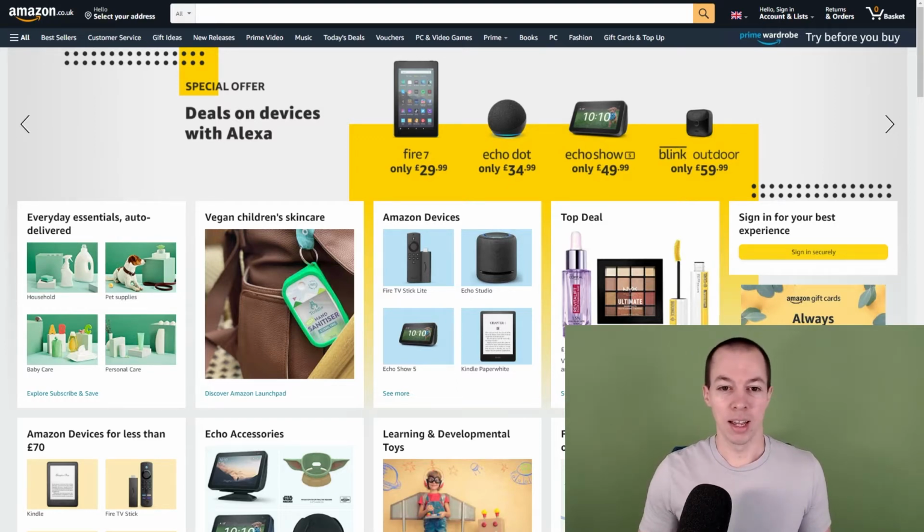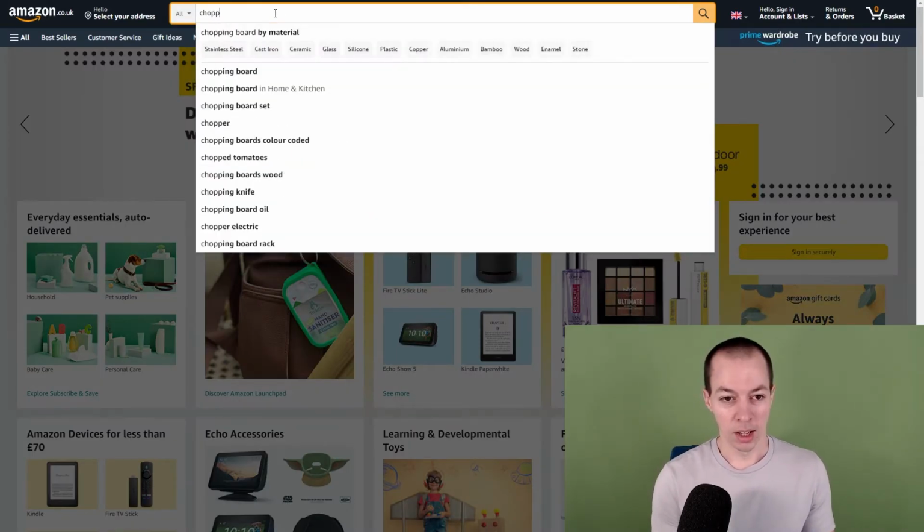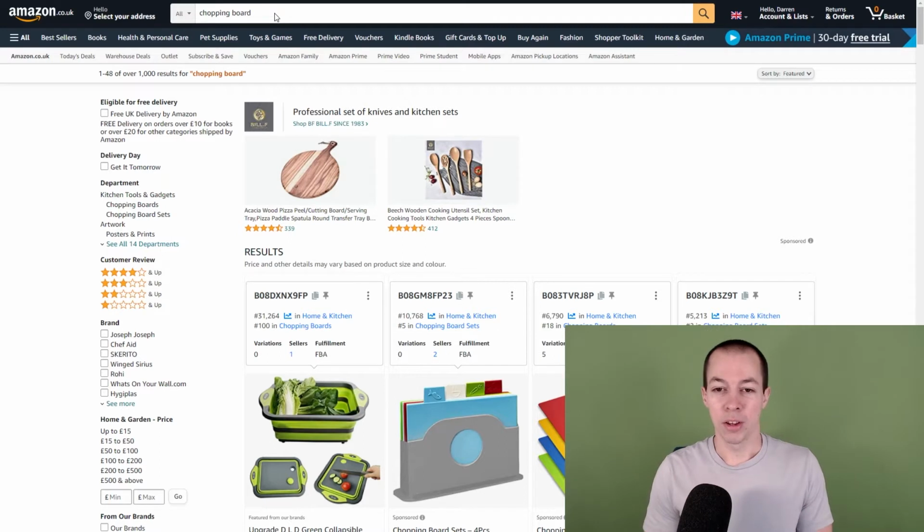So up first, let's take a look at the number 1 thing you should be checking when you find a product on Amazon. So let's say you've just found a chopping board and you're super excited, you think everything checks out. Now the first thing you need to verify, and that is the demand.